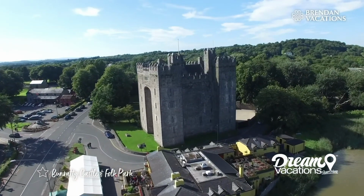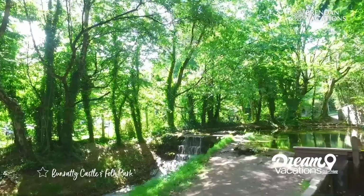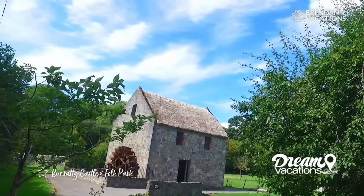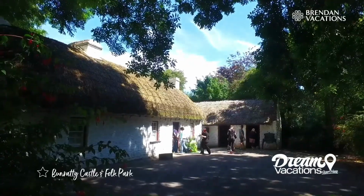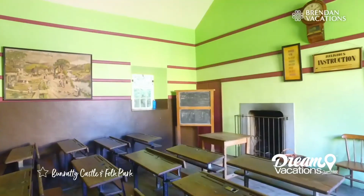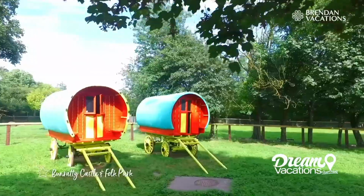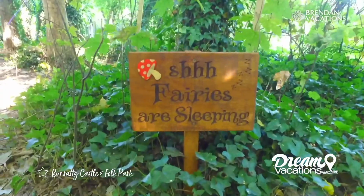Bunratty Castle stands on the site of a Viking trading camp that dates back all the way to 970. The most complete and authentic castle structure in Ireland, it offers a folk park that features over 30 buildings to explore, recreated and furnished to display exactly as they would have appeared once upon a time.